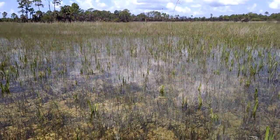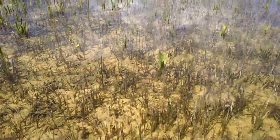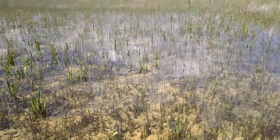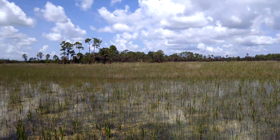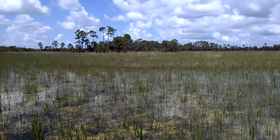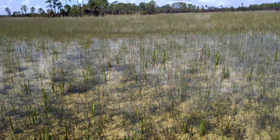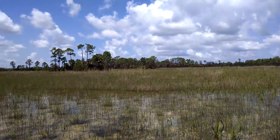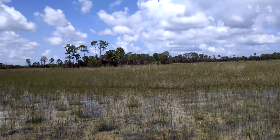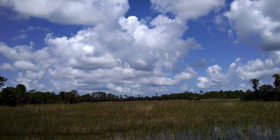And wow, the clarity's great because there's not a lot of vegetation, because it was recently, just a few months back, burned. See that periphyton? That's some benthic periphyton. Later in the wet season, you'll see it start to float. And there's a pineland in the background. A couple days before the 4th.